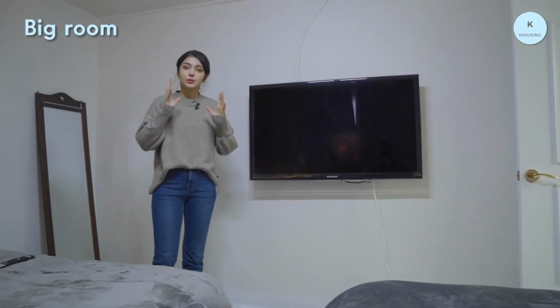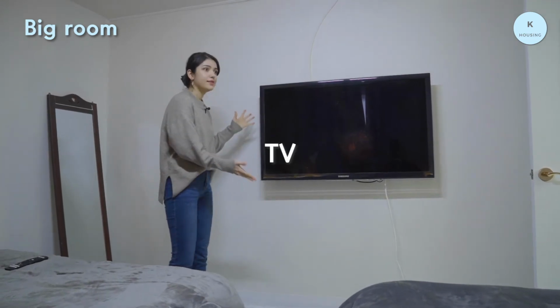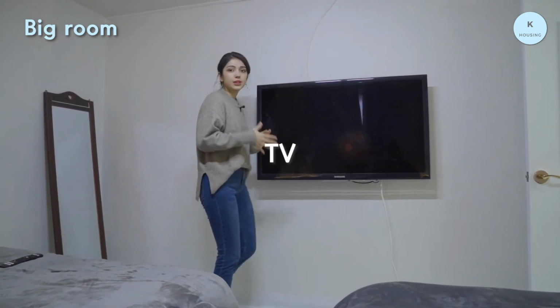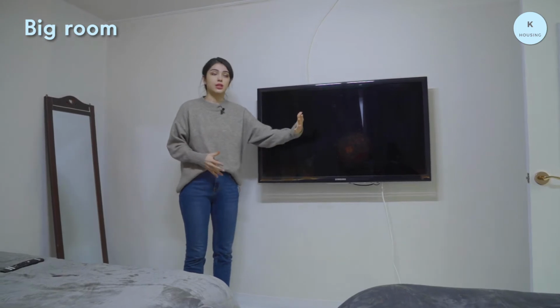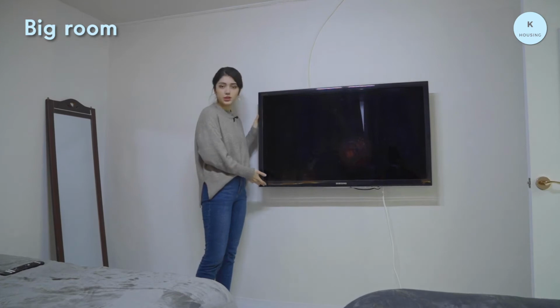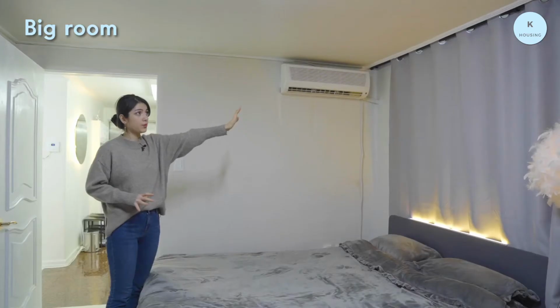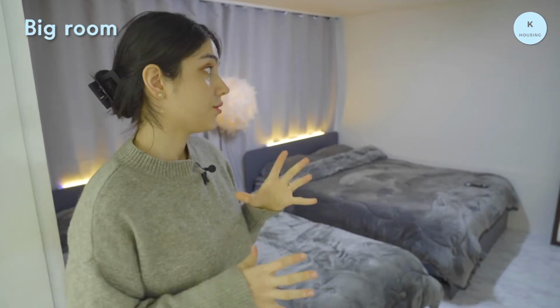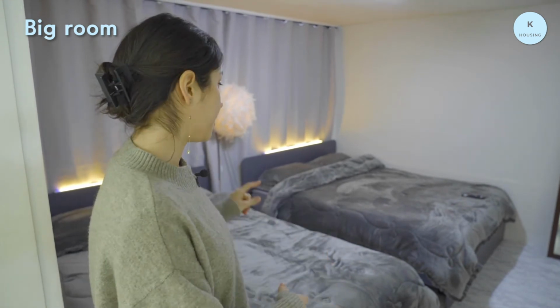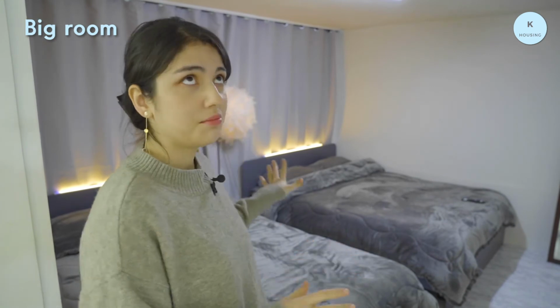And the most important thing when you are doing the quarantine is, of course, TV. Because when you are in quarantine for 15 days, you cannot go outside, but here you can watch your movie, Netflix or TV itself. Also in this room we have air conditioner and a big window. I like this room because it is really stylish. The combination of white and gray color is really the thing that I like. Let's go to see another room.